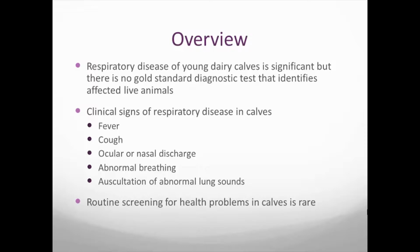That said, I think there's pretty uniform agreement that clinical signs of respiratory disease are agreed upon. Fever, cough, abnormal ocular discharge, nasal discharge, abnormal breathing, auscultation of abnormal lung sounds. And as pointed out this morning, the challenge is that not all of these occur simultaneously. Not all of them occur with every agent. There's an influence of timing, whether lesions are active, and so clinical sign diagnosis is also somewhat hampered and challenging.